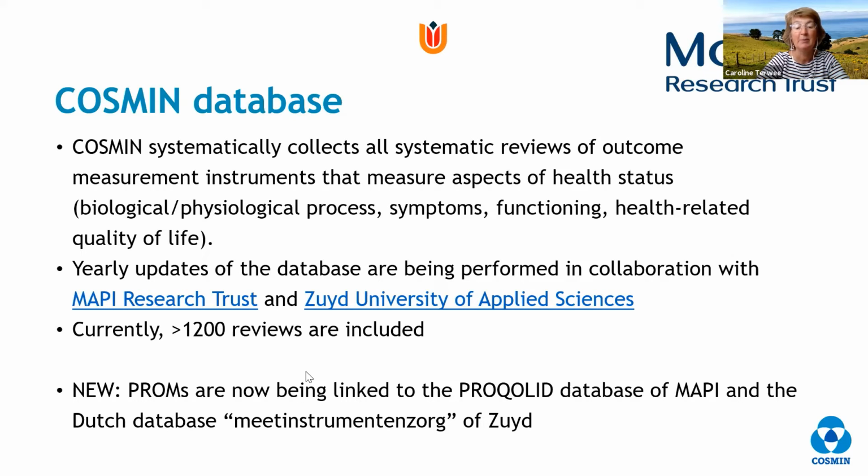And we also collaborate with the Zuyd University of Applied Sciences in the Netherlands, who have a Dutch database of outcome measurement instruments. And we are now also linking the instruments that are included in the systematic reviews of our database to both the ProQolid database of MAPI and the Dutch database of the Zuyd University. So if you are interested in a PROM, for example, the SF36, and you look it up in the ProQolid database or in the Dutch database, you will find a link to the systematic reviews in which that instrument was included.